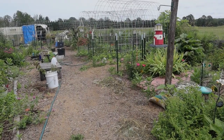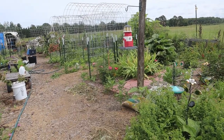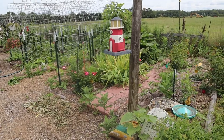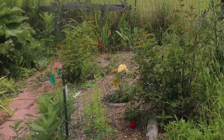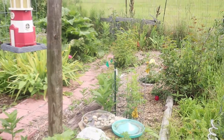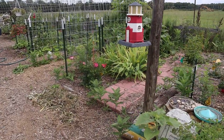All right, so we're in the main garden and quite a bit has changed since the last video. A lot of things have grown a lot more. My roses are coming along beautifully. Gorgeous, gorgeous, gorgeous. I really like that yellow one right there. It is beautiful. And of course the Neil Diamond rose right there. Really like that one.